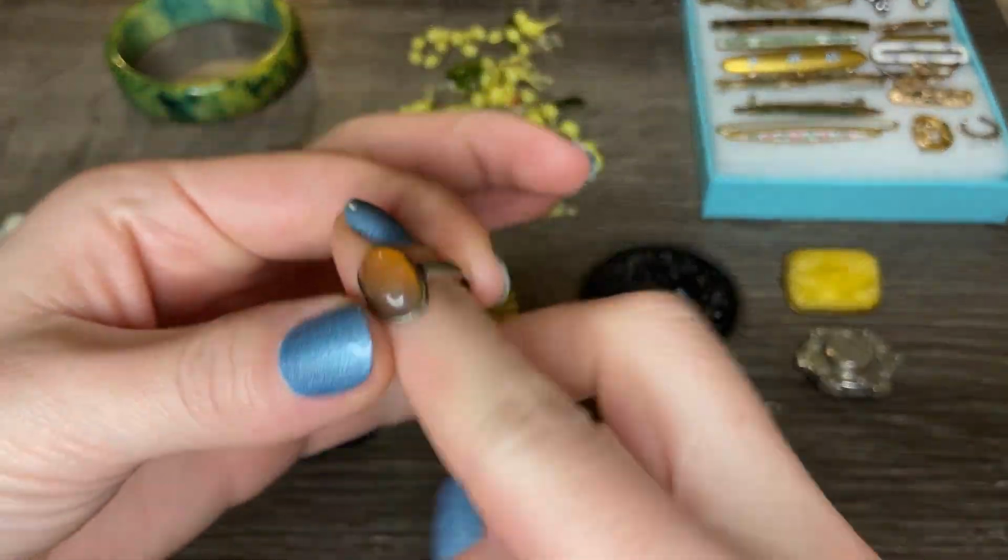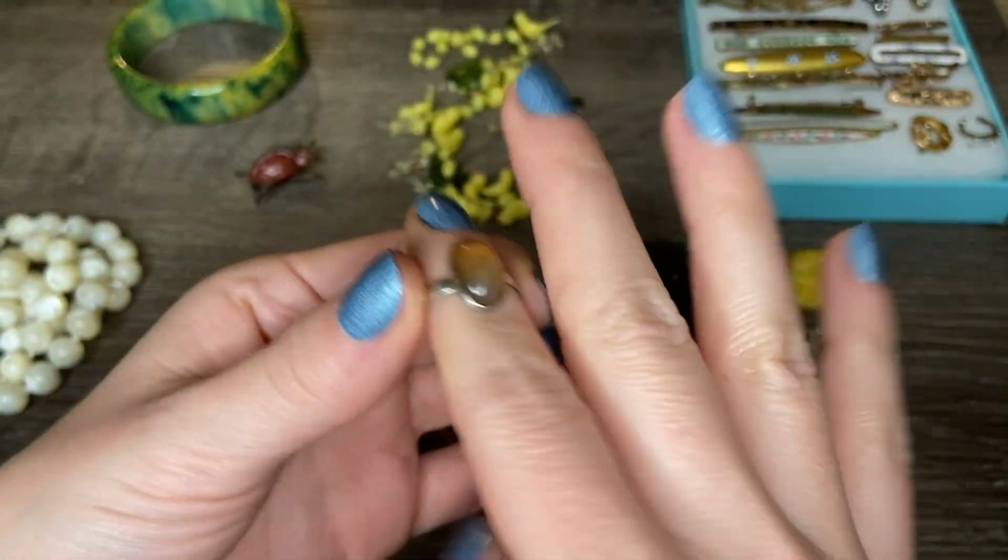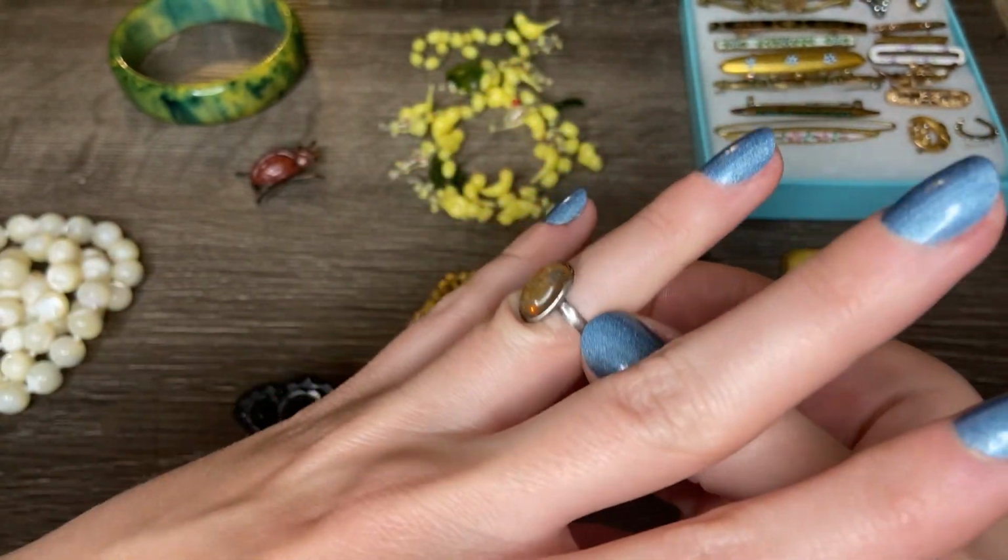And then next, I did pick up another piece of Dragon's Breath glass. So I love Dragon's Breath glass. I've been purchasing quite a bit of it.